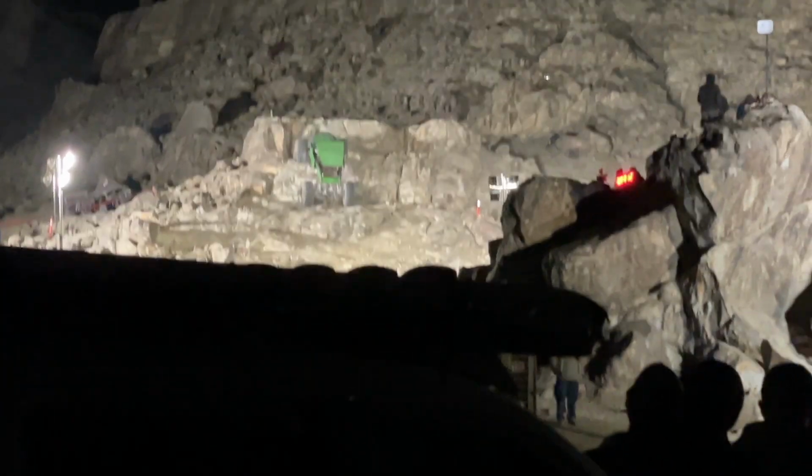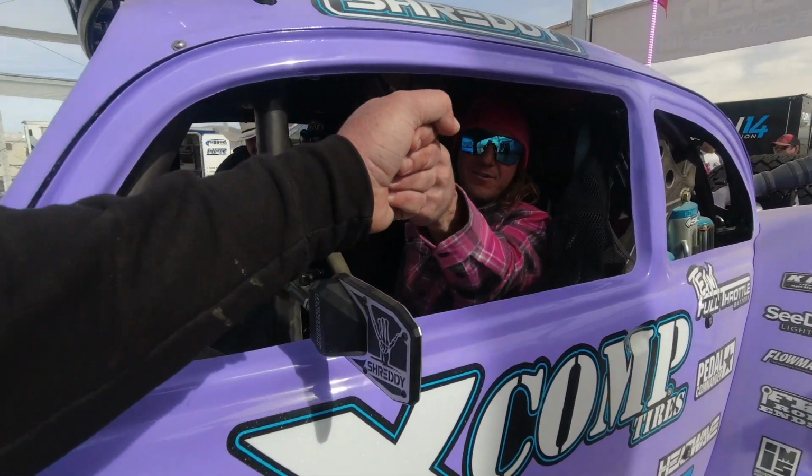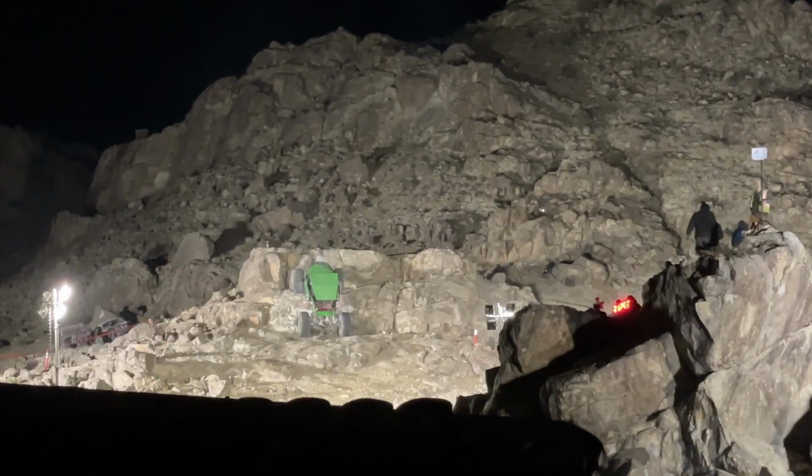This was probably my favorite night at King of the Hammers. Not only was it a badass show, but also Blake, aka Shreddy, and some of his homies came over to the 4Runner where we hung out, shared some cold beers, and enjoyed the show together.